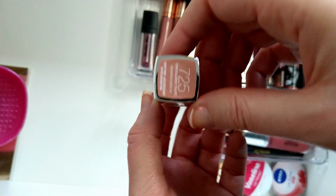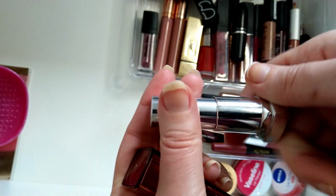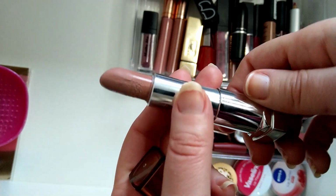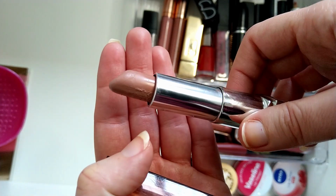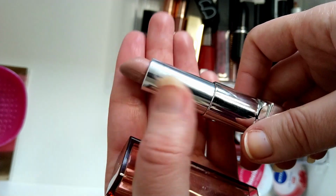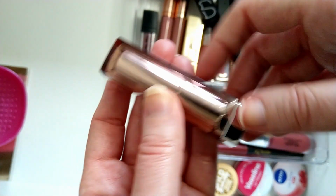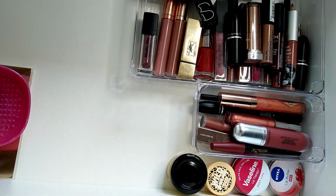Next one we have is a Maybelline lipstick, and this one is in Tantalising Taupe. I've had this one for a long time. I really need to maybe start thinking about potentially using this up, but again, this is one of those nudie colours in my collection that I don't reach for that much, but when I want a nude I always reach for this when I want a bullet lipstick.